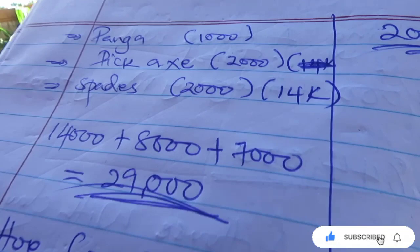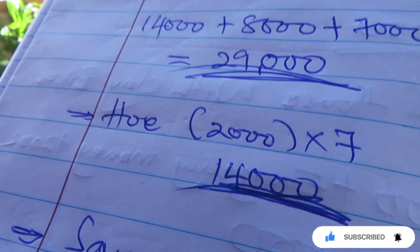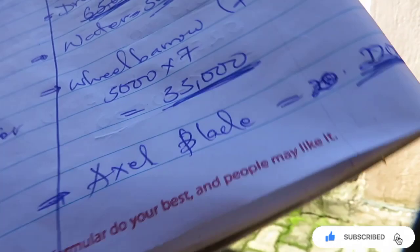Now, you need a hoe. That one is also full time. The most you should pay for it is 2,000. The things I've just mentioned, you don't have to buy, but you can rent. And then you need to buy an axe blade, for cutting timber. That one, don't rent, just own it, because you still have a lot of work going on site for that.